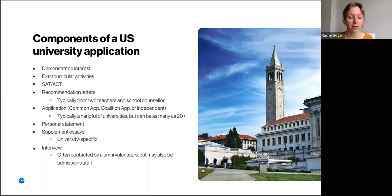What that means is when you apply, they're asking themselves, has this student ever shown us that they're interested in our university before? Have they signed up for our email list? Have they attended an information session? Have they visited campus? And again, you just do what you can. If you're living in Hong Kong right now, where there's a really strict quarantine, it's probably not very possible that you're going to fly to the US to visit campus and come back.